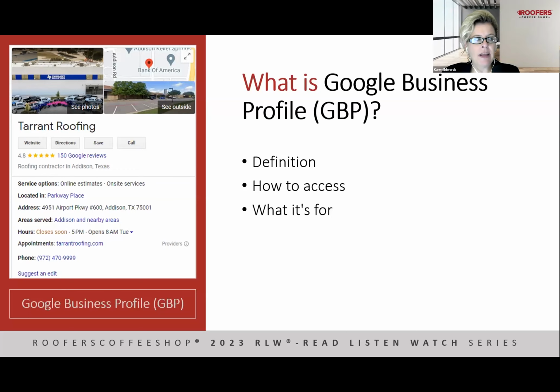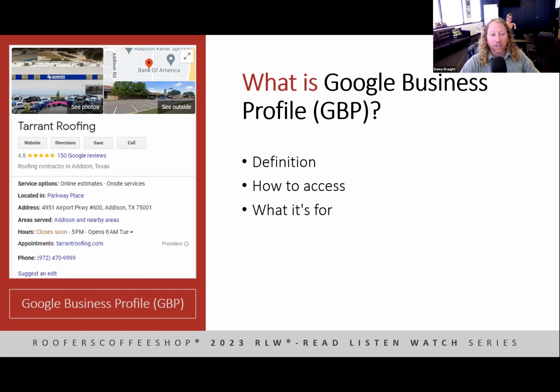So I know that I have done a Google search and a business will pop up on the right-hand side, and it'll say, is this your business? And if so, claim it. So if you have not gotten your Google business profile, would simply searching your business name present you possibly with the opportunity to claim it? Yeah, possibly. If Google has already indexed that you have a business at this location, you can go through and claim that listing as well.